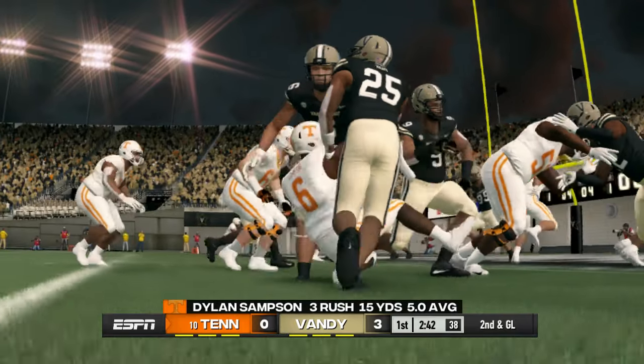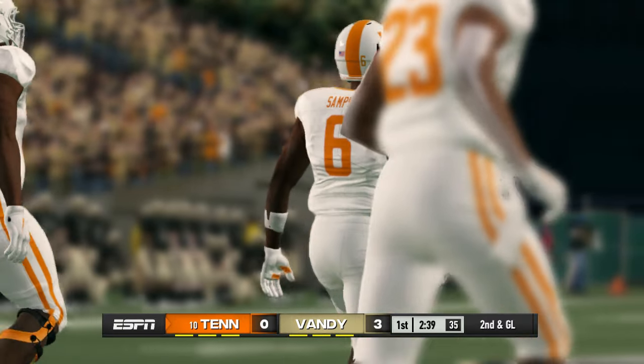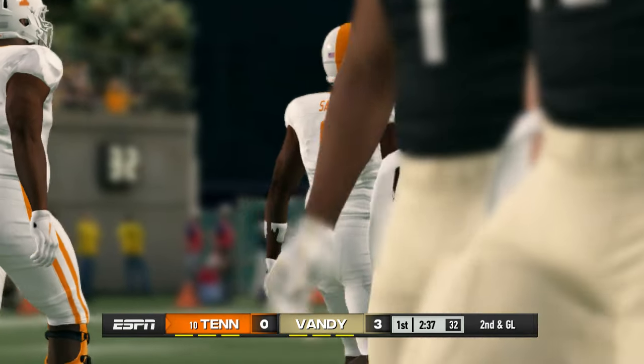I feel the corner position is really one of the hardest to play. So when I see a young player like this make a play like that, phew, it's impressive.